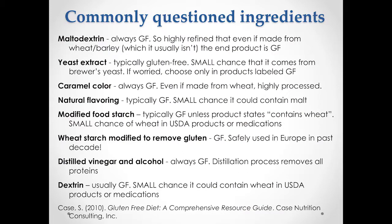Yeast extract. Remember I said brewer's yeast is definitely not gluten-free. Yeast extract technically could be processed from brewer's yeast. Most of the time it is gluten-free. There is a small chance it could come from brewer's yeast. So I prefer to choose products labeled gluten-free when it has yeast extract. But if it's a product you like and happens not to be labeled gluten-free, but everything else in the ingredients is gluten-free, I would call that manufacturer and see what the source of their yeast extract is.